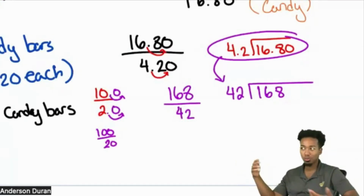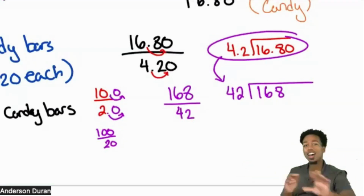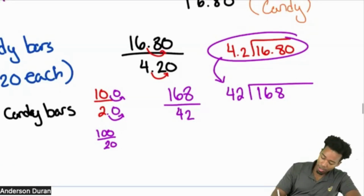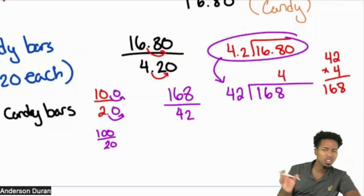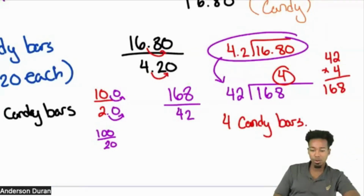Or divide by 2, then divide by 21. If you know your mental math, I'm not going to explain all that. I'm going to do it the regular way here by guessing and checking. And if you guess and check, you'll realize that 42 times 4 gives you 168. You do a little bit of guesswork there, a little trial and error, boom, you'll get it. You'll get 4, and that'll be 4 candy bars right there.